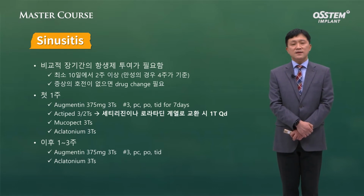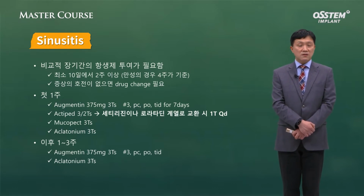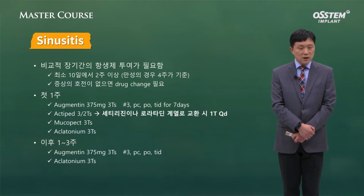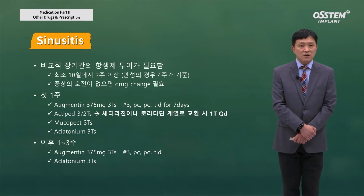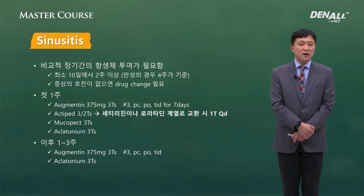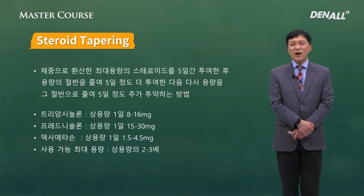If it is chronic, antibiotics needs to be used for 4 weeks, and it's important to identify the bacteria. For the first week, antihistamine, Mucopact, and these things can be given. After that, for week 1 to week 3, anti-therapy may be continued. That is the characteristics of sinusitis.